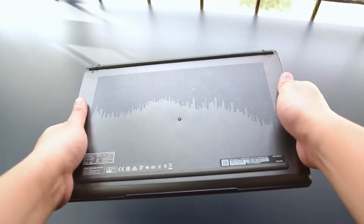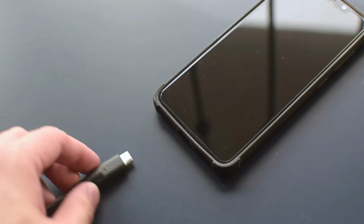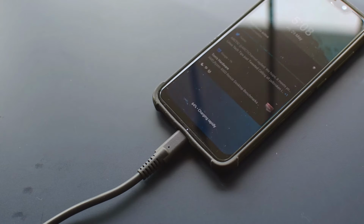Diverting a little into the power brick, since the laptop itself charges via a Type-C port, the charging brick naturally has a Type-C head and is pretty compact, looks nice, and weighs in at 420 grams. Fun fact, since it's a USB PD compliant charger, it actually charges my phone just fine too. So yeah, that's cool. Probably not MSI endorsed though.